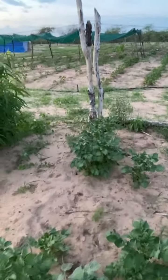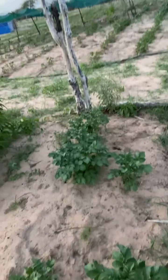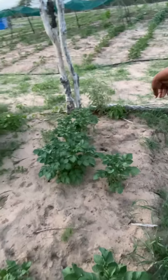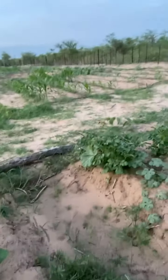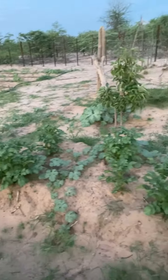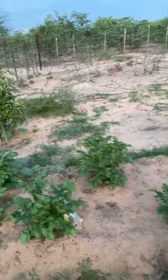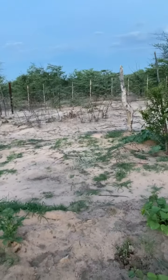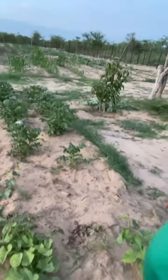Some look like they are doing well, but right here, you can see I lost plants. I lost 2 plants there. So I have lost quite a bit of plants when it comes to potatoes. I don't know. It was also extremely hot in December, so probably that could be one of the reasons. I'm not really sure. Oops, I'm stepping on a melon.